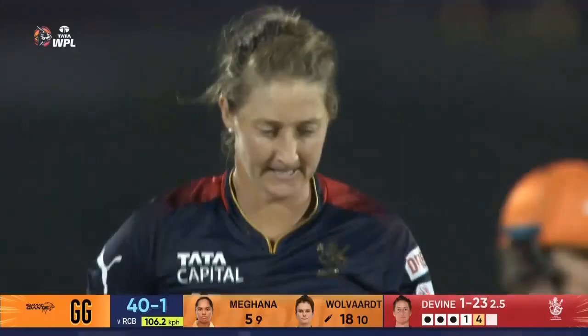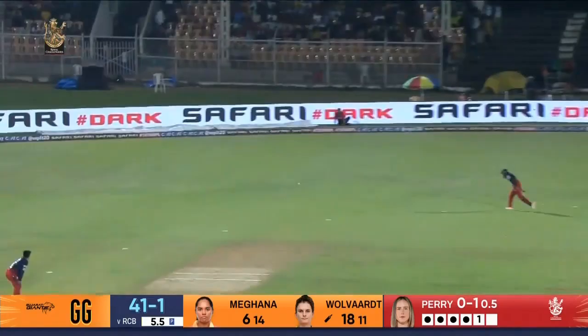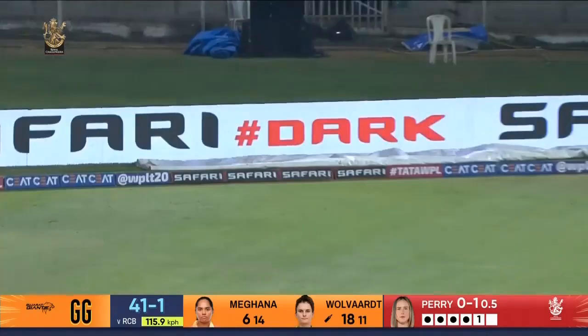She was trying to be too cute and a wry smile breaks out on Sophie Devine's face as she gets the better of the batter. This was a slower length ball, probably readjusted to bowl that seeing Dunkley shuffle into ramp it in. The lack of pace does her in and she loses her leg stump.